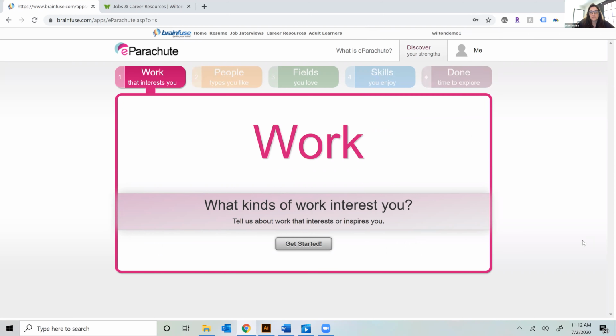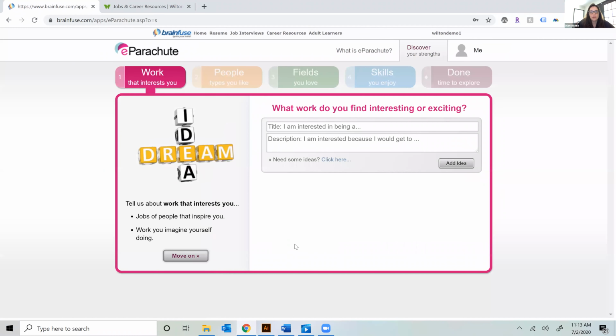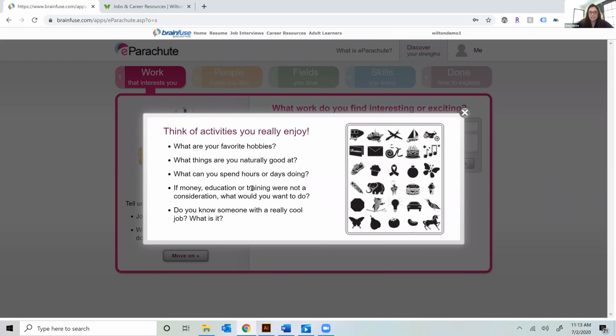So I'm going to go through the little process here of eParachute. It's a simple, intuitive 4-step process. And at the end, what you're going to see is potential career fields. So the first step is to think of some things that you would be really interested in doing. And there's a little list here of brainstorming questions. So you can think about, what would you do if money wasn't an issue, or do you know someone who has a really cool job and you'd like to do something like that? And what things are you naturally good at?